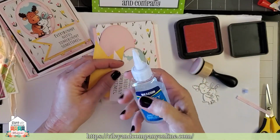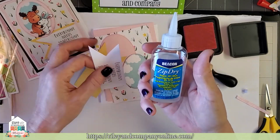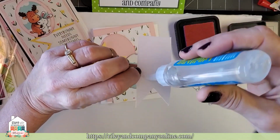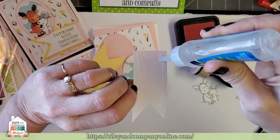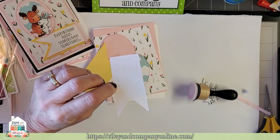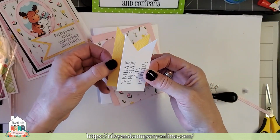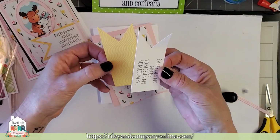I'm going to use my very favorite zip dry glue, all right? And zip dry is fabulous because it's like rubber cement in a bottle. And you remember the old rubber cement bottles? They had that little brush, that little wiry brush thing, and it was really nasty. This is just in a bottle, and it's fabulous. I've used it for many, many, many, many years.